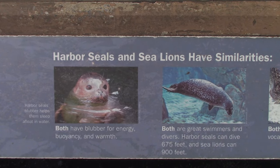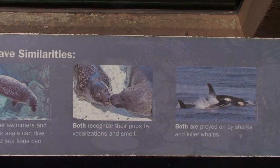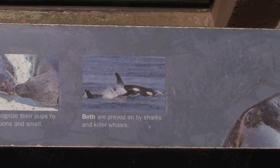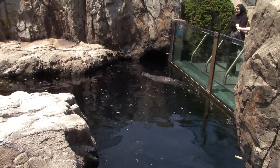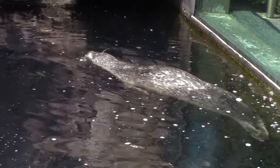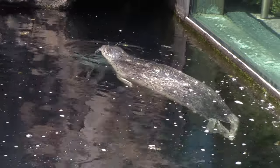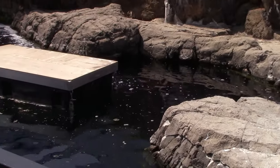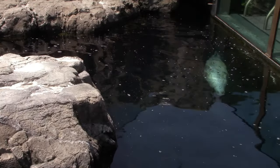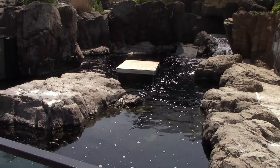Harbor seals and sea lions have similarities. Harbor seals have the cool spots on them. These guys got lots of space to go up on the shore or on the little boardwalk. You see, they're able to jump up pretty good. Oh, they go all the way underneath the walkway here too, evidently. Another great view of the harbor seal habitat.